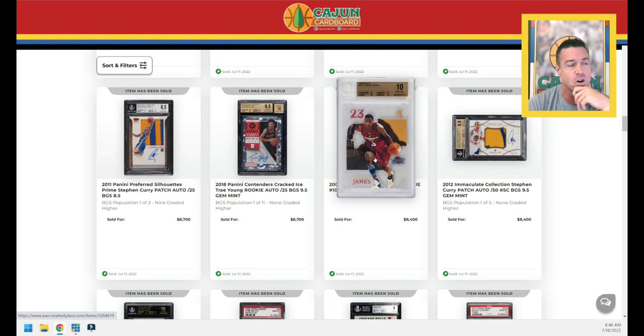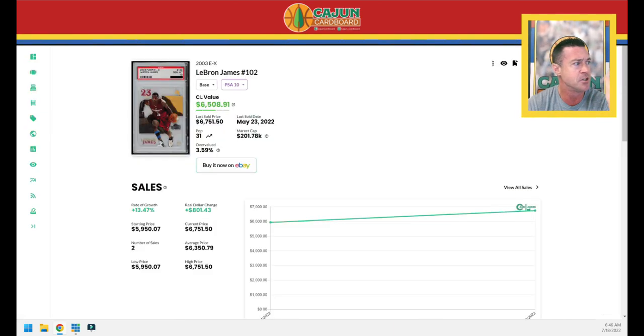If you haven't had these cards in hand, I own a BGS 9 copy, nothing special. I pulled it out of a pack way back in 2003. But if you happen to be lucky enough to have one of these cards, they are very good looking in hand and significantly lower pop. As you can see here, it's a pop 31 in PSA 10.